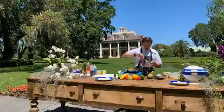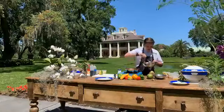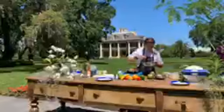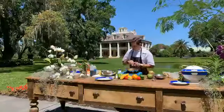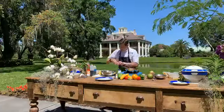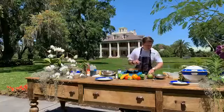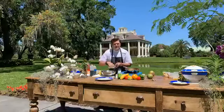So we're just looking to gently toss or gently fold that mayonnaise and that Creole mustard with the fresh ingredients that we have chopped in there. At this point as well, right before we add the breadcrumbs, I like to season it with some salt and some pepper. And now we're gonna add breadcrumbs. Let's talk about breadcrumbs real quick. I'm using some seasoned Italian breadcrumbs.